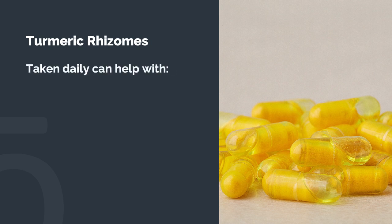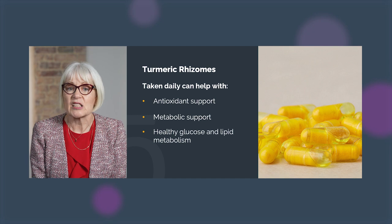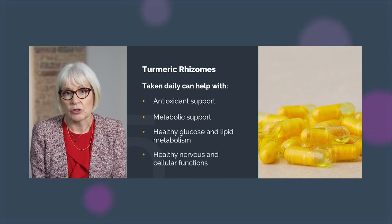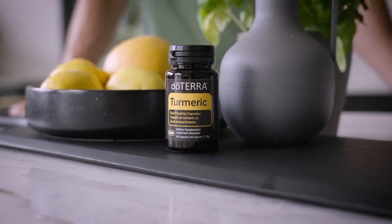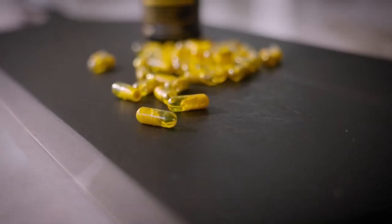Taken daily, these capsules may provide support to improve antioxidant support, metabolic support, healthy glucose and lipid metabolism, and it may support healthy nervous and cellular functions. Personally, I have been enviously looking at these capsules since they were first launched by doTERRA in the US, and I'm simply delighted that we now have them available here in Europe.